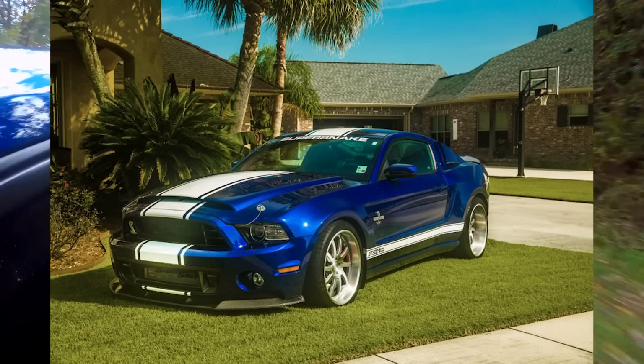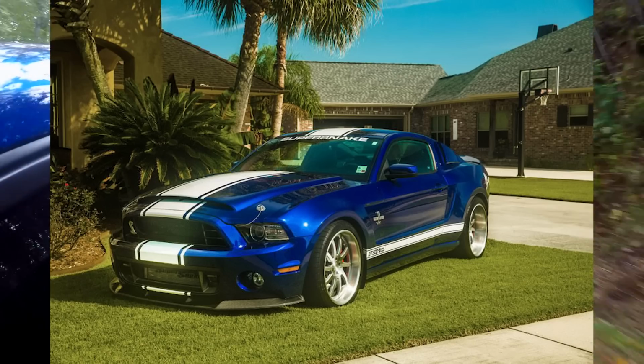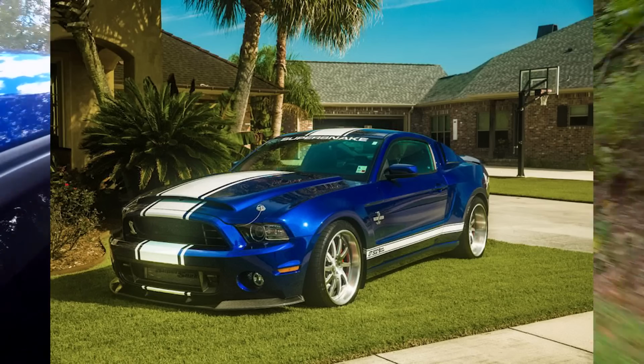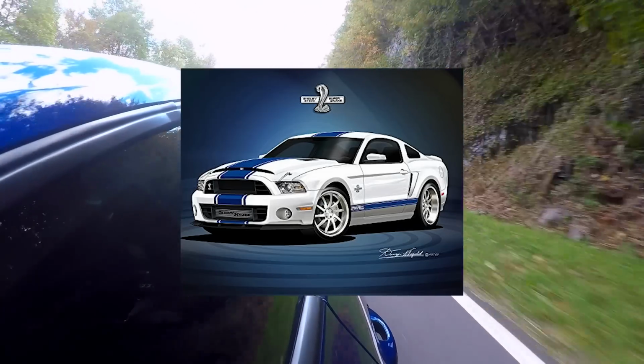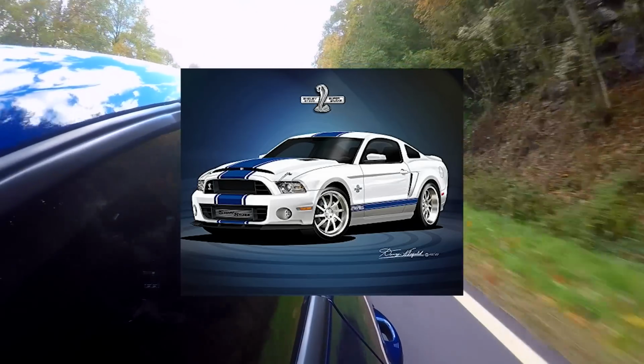Shelby simply hoped that a lot of people would remember about how cool the previous Supersnake was in 2013, and how that was the literal last car that the actual man himself, Carroll Shelby, would ever take part in designing.